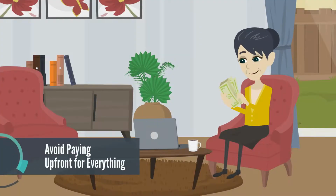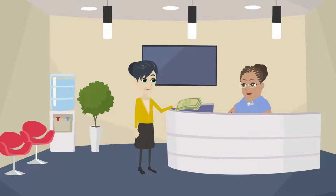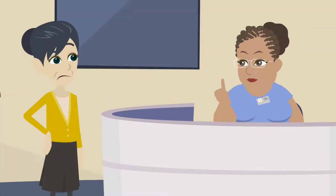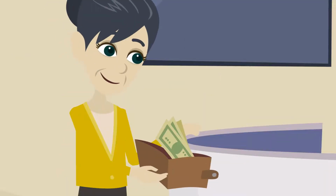Tip number 6. Avoid paying upfront for everything. The way to go? Pay as you go. Only pay the cost of the procedure that has been done on each stage of the treatment. Each stage is done months apart, so this definitely makes sense.